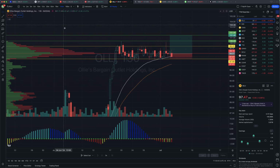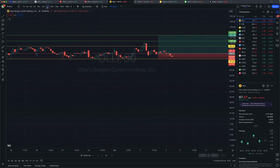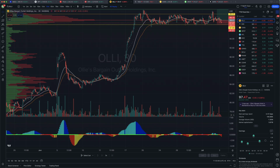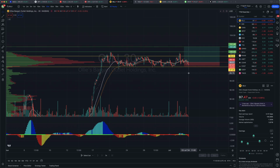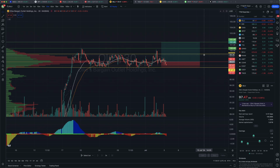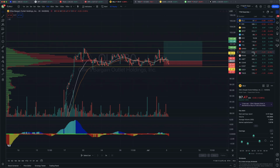It's actually coming into a pretty nice spot here, pretty nice risk reward spot, this support level at 97. So as you can see, I have a box drawn in here for about a 3-to-1 risk reward trade. I grabbed a little of this yesterday as it came down into this point of control level. So that's OLLI to start.